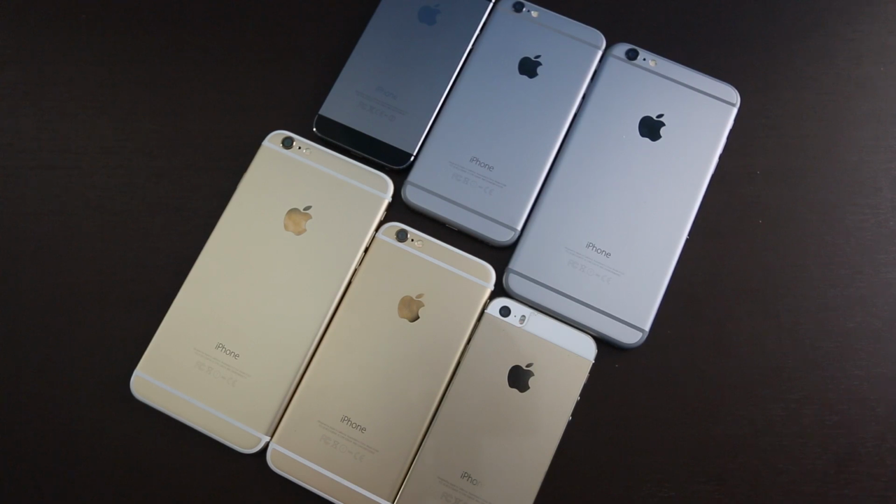Well guys, that just about wraps it up. You can't go wrong with any of these devices, and hopefully I made clear the differences between the iPhone 6 Plus, 6, and 5S to help you make a better and more informed decision.